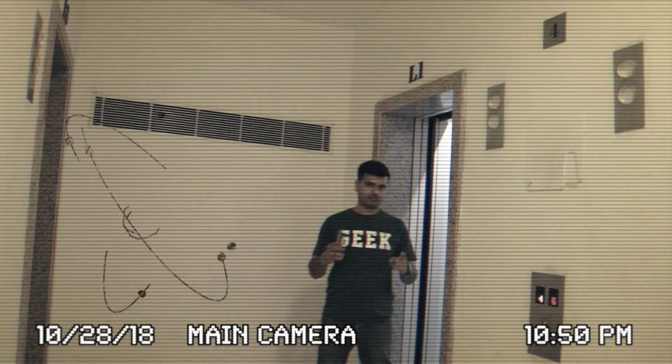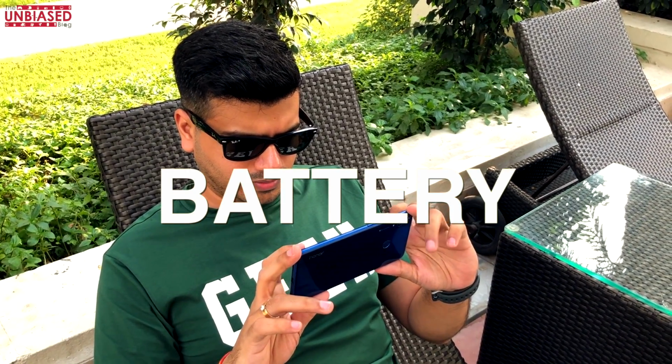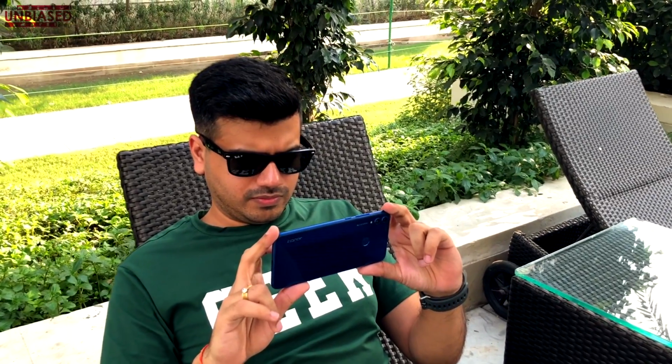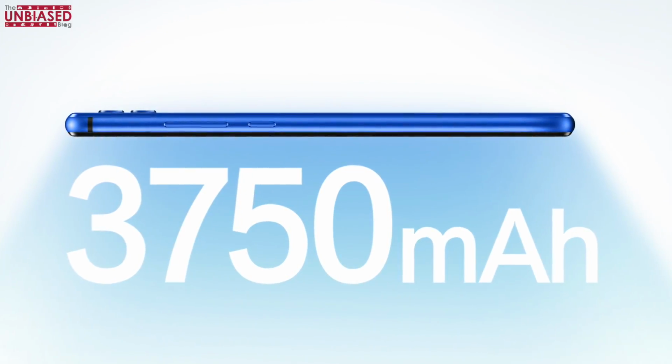Hi guys, this is level 4, and now we're going to talk about the battery of the Honor 8X. Honor 8X comes with one of the highest battery capacity you will find on an Honor smartphone. The 3750 mAh battery with intelligent battery save system ensures you get a day and a half of heavy usage from a single charge.